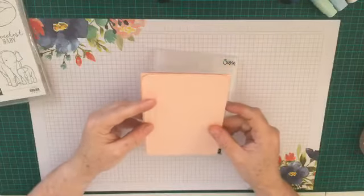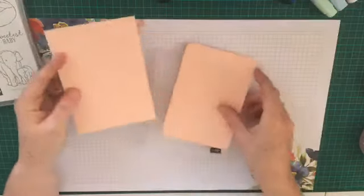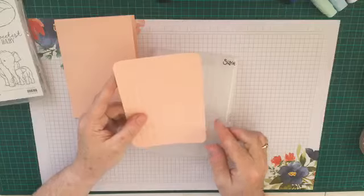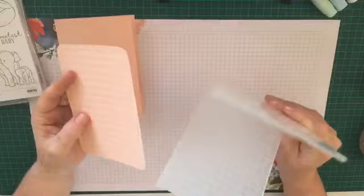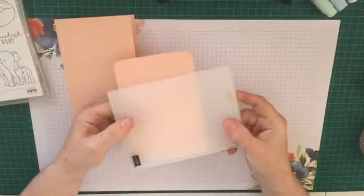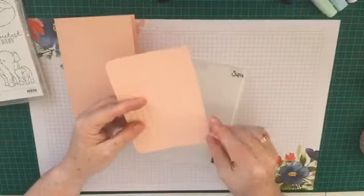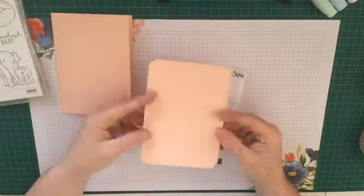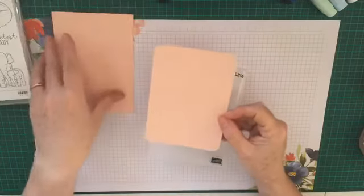I've cut another panel of petal pink that's 1/8 of an inch smaller, so it's 4 inches wide by 5 5/8 long, and I've run it through the Big Shot with the basket weave embossing folder and rounded the edges with the corner punch. So that's given me sort of a nice little effect there, and hopefully you can see the basket effect there as well.